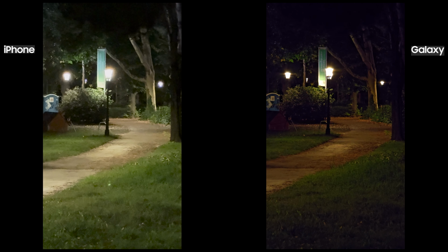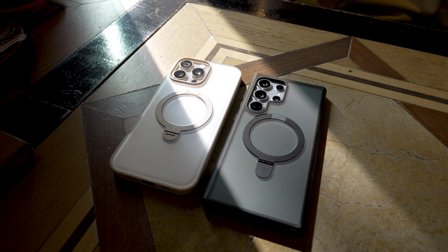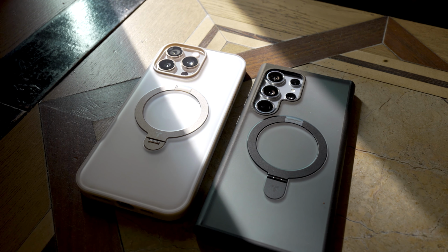Now the day is finished, I can tell you that I like both the iPhone 16 Pro Max and the Galaxy S24 Ultra. I feel the iPhone gives a better, more consistent experience overall, while Samsung and Android give you more freedom, and the phone is more feature-rich. I don't think you can go wrong with either of them.